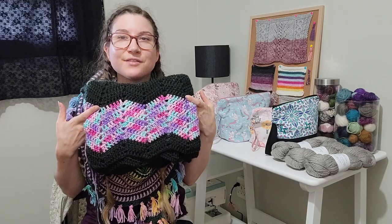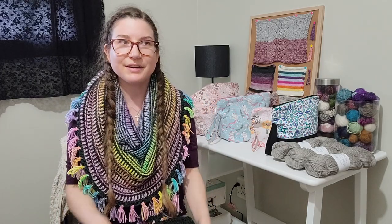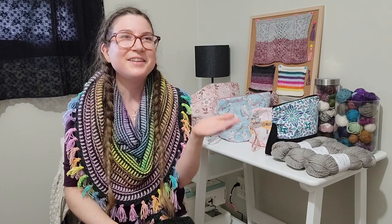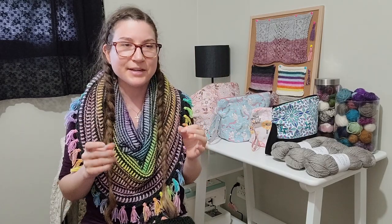And I like crochet chevron blankets. That's pretty much all I've knit. I keep saying knit. When it comes to crocheting blankets, I always do a chevron because I like that it keeps my interest.